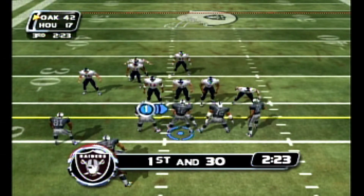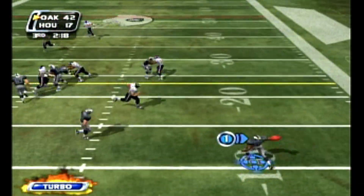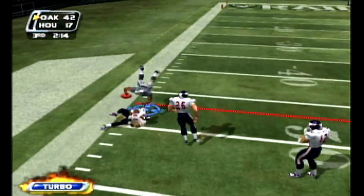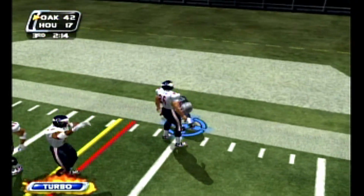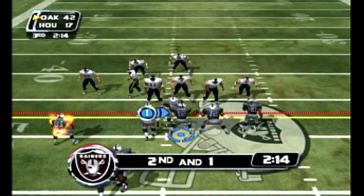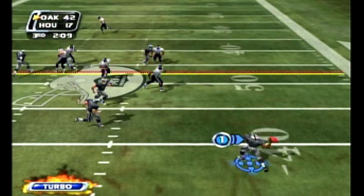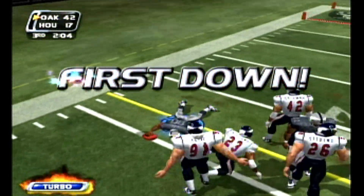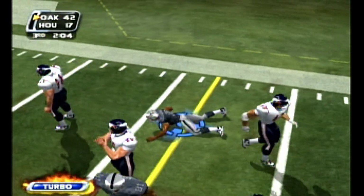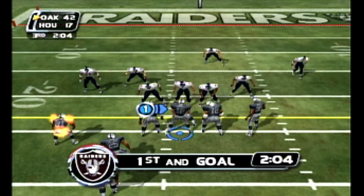First and 30. 2 men in the backfield. 52. It's up. Garner, the right, and he nails his man with the big gain. Second and short. Lateral. Garner, the right, makes the catch. And the Raiders get the first down. First and goal.